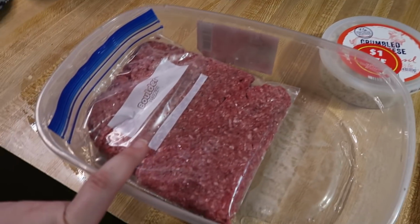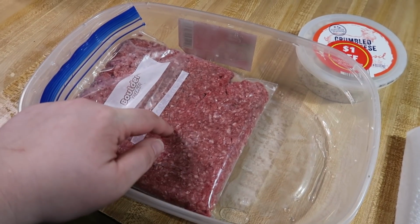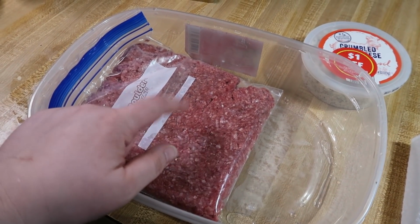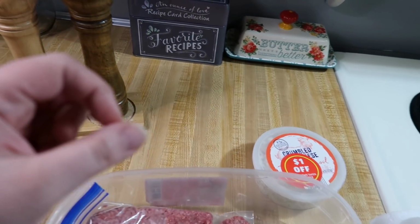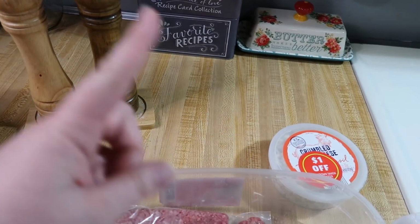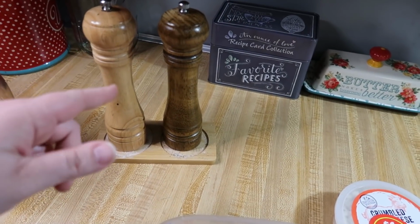But some of that, mix it in with the ground beef. This is like 1.25 pounds of ground beef. And then I'm going to add a little bit of salt. The goat cheese is a little salty, not as salty as like feta. But I'll add a little salt and a lot of pepper.